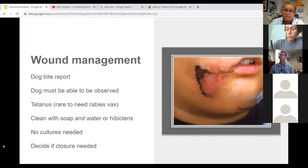We have the forms here, so if you see a patient in the office, you can fill out the form. If not, you can contact Animal Control. Animal Control will help you fill out the form. Law enforcement, they all know how to fill out the form. So if you have questions, you can ask one of us, or usually Amy or Wendy will have an idea of the form that you need to fill out too. But it is required. The dog also must be able to be observed.